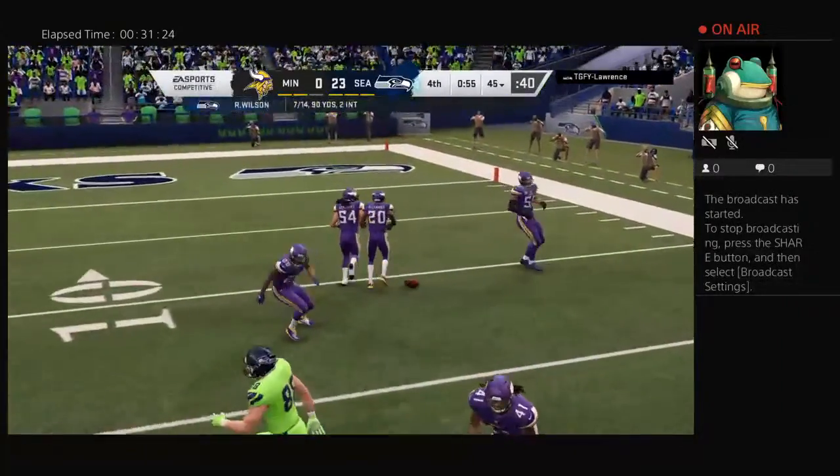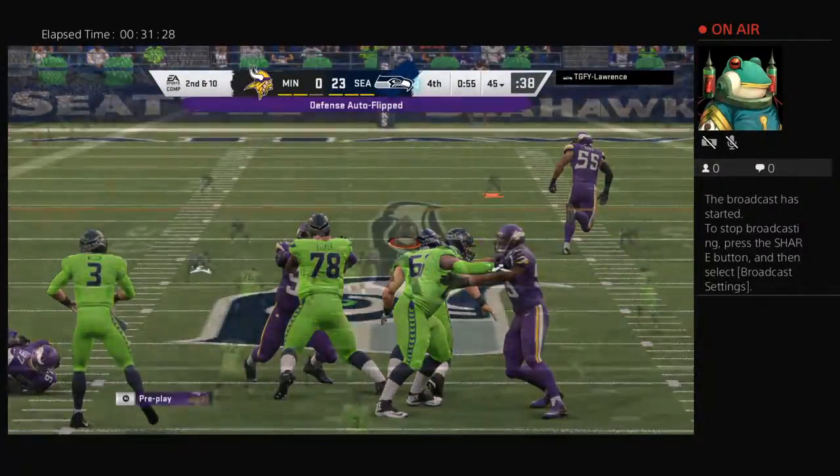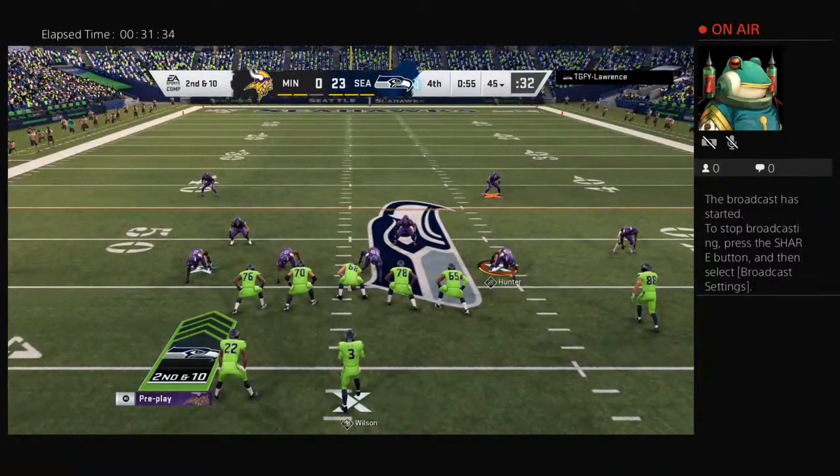And that's going to be incomplete. Too tough to hold on to that one. It's 2nd down. So after the incompletion on 1st, now 2nd and 10. Let's set a tone, fellas. Let's set a tone.